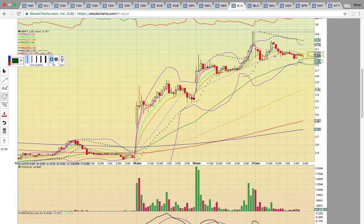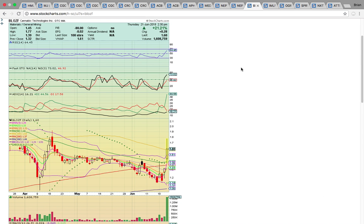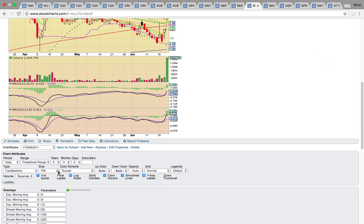It consolidated here, but it's really holding up well, and so this is likely to push higher. Notice the really light volume here, so volume's drying up. Look for a volume spike and a possible push through resistance. If there was a volume spike and a breakdown below support, that would be a red flag.